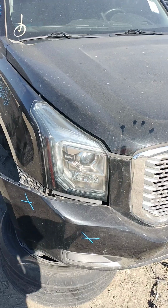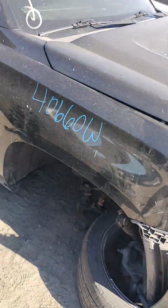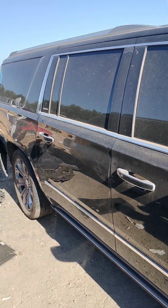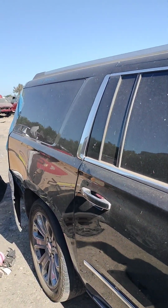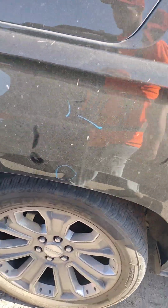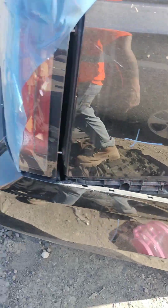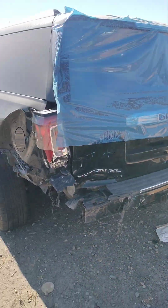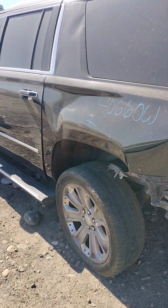The hood is good. Fender's got a little problem right there. Quarter panel is no good. Rear bumper's no good. Deck lid's no good. Quarter panel over here is no good.